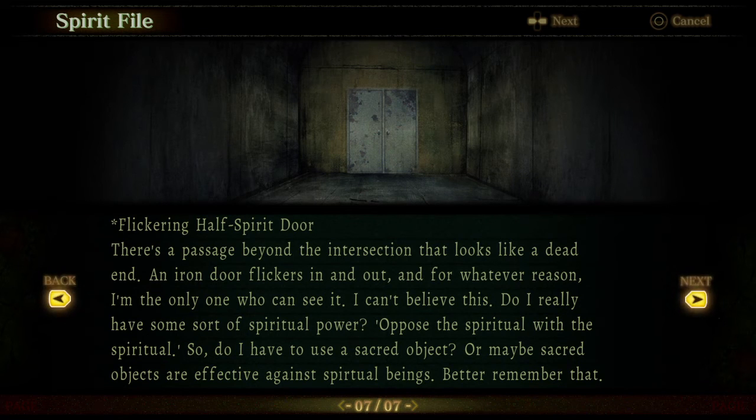Flickering half spirit door. There's a passage beyond the intersection that looks like a dead end. An iron door flickers in and out, and for whatever reason, I'm the only one who can see it. I can't believe this. Do I really have some sort of spiritual power? Oppose the spiritual with the spiritual. So do I have to use a sacred object? Or maybe sacred objects are effective against spiritual beings. Better remember that.